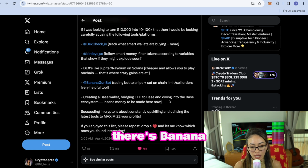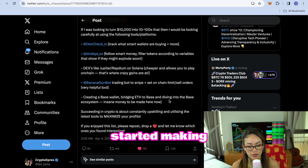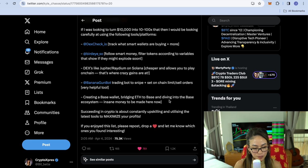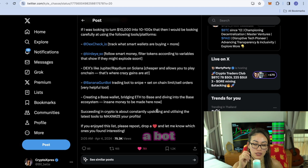And then there's Banana Gun Bot. I actually hold some of Banana Gun. I bought it a long time ago before I started making videos, and I haven't sold any. So it's a trading bot that allows you to snipe and set on-chain limit orders and sell orders. So very, very useful. It's easy. It's just a bot programming.